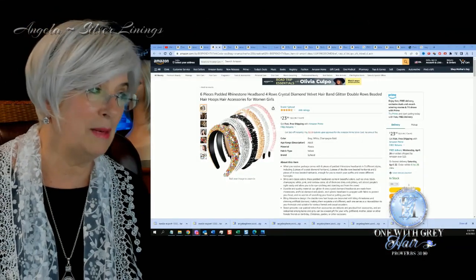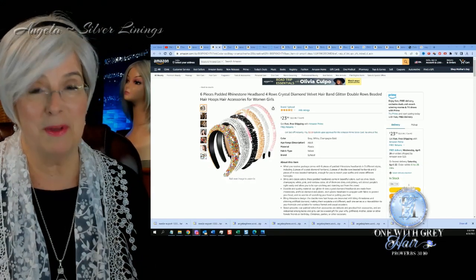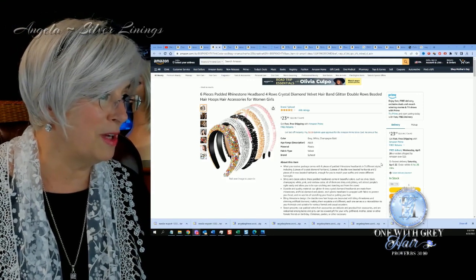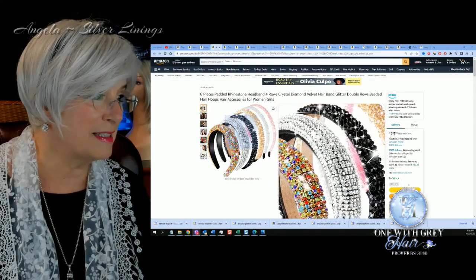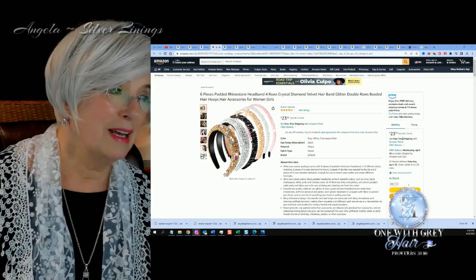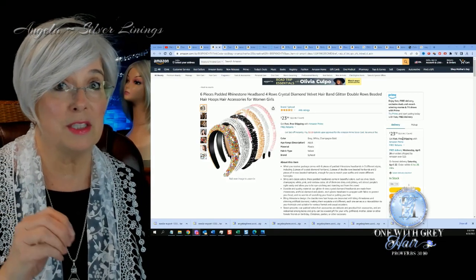Okay, and then the next item that I want to show you, again, I'm going to blow through these quickly, these headbands. How many of us would buy headbands like this for ourselves? Maybe if you're a wig reviewer, you might. But I think these are gorgeous. And you get 1, 2, 3, 4, 5, 6 of them at the price that you see here. I'm not going to say the price because it may change, but even if it does, a lot of times when I go into my Amazon store, the price has dropped.